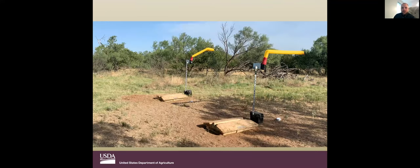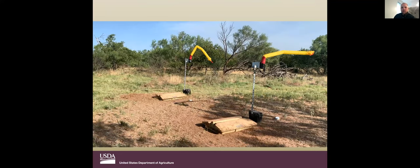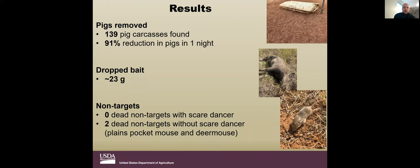And here's just a picture of what those look like when we showed up the morning afterward. You can see they're moving around pretty good. I don't think you can hear the snapping noise they make, but it's pretty loud when you're there. So the results from that study, from all 10 of our bait sites, we did a really good job.